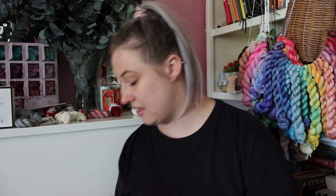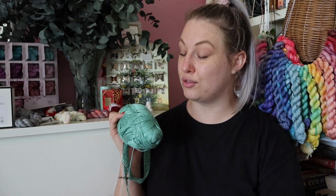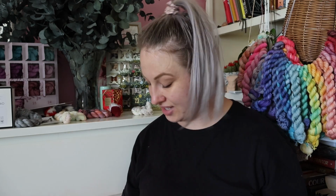So these are 2 garments. That one's probably almost done, realistically. I've just got to finish off the body ribbing and then the sleeve and then block and everything. And the leaf one, I have a really clear design idea and I know exactly where it's going to go. So I'm really excited for it.